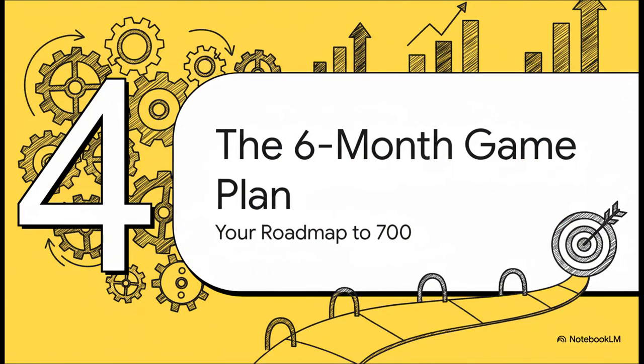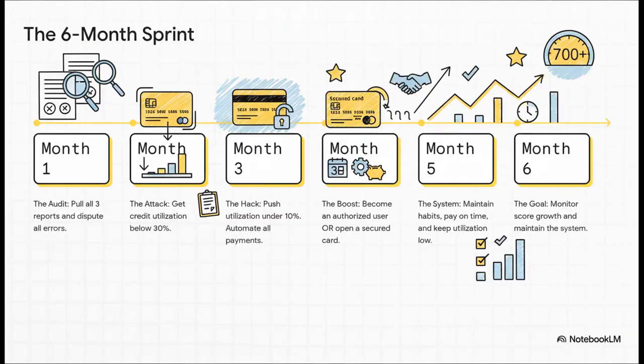So, we've covered the tools, we've covered the strategies. Now let's put it all together. This is your clear, step-by-step roadmap. This is the 6-month game plan to 700. All right, here we go. Month 1 is the audit. Your only job is to pull all 3 reports and dispute every single error you find. That's it. Month 2 is the attack. Your mission is to wrestle that credit utilization down below the 30% danger zone.